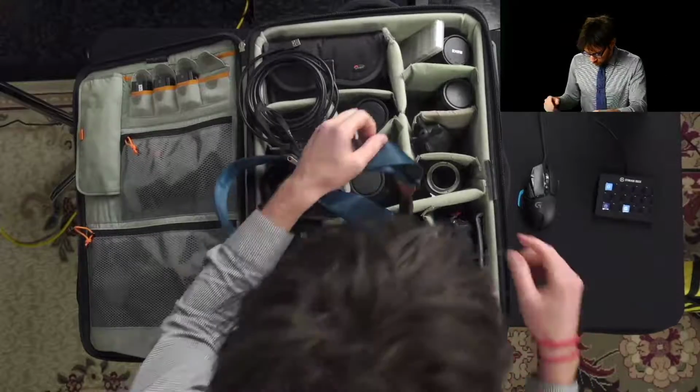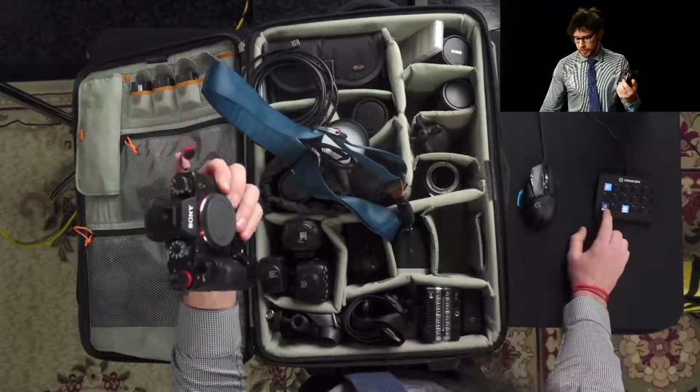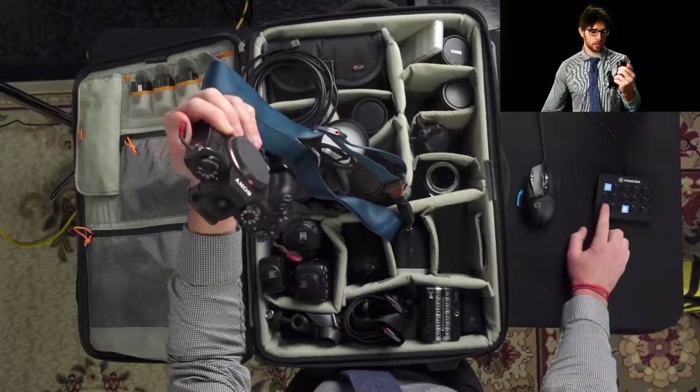All right. So this is the A9. This is my primary camera. I shoot all of my weddings on it nowadays.